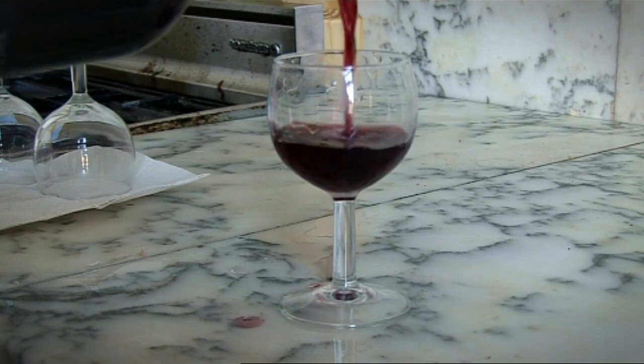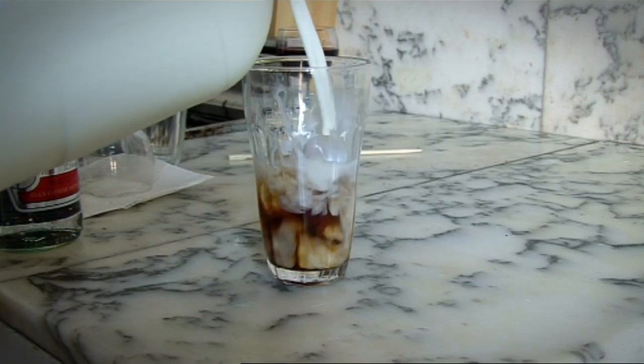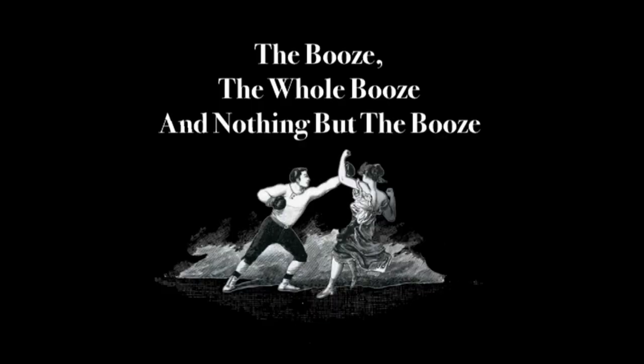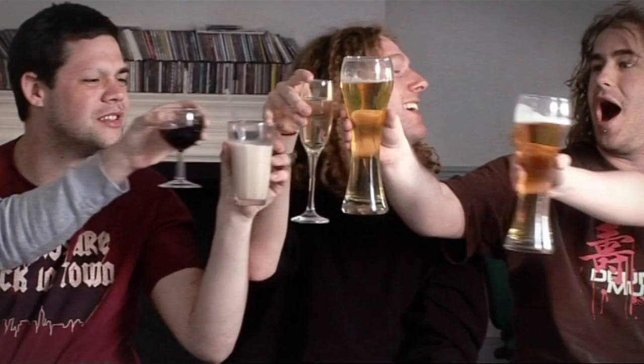We all know if drunk to excess, alcohol is very bad for your health. It rots your liver and kills your brain cells. But what if it was possible to get drunk without drinking alcohol? This serious. Each pig will have a different kind of drink.